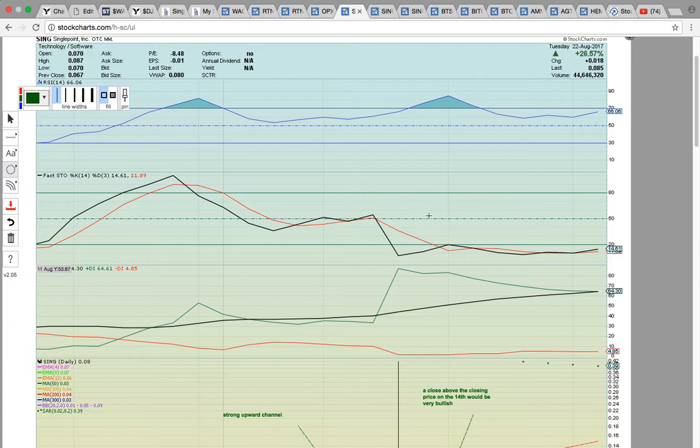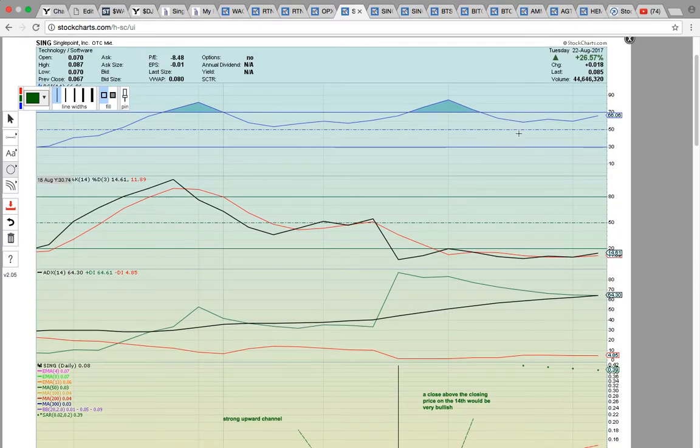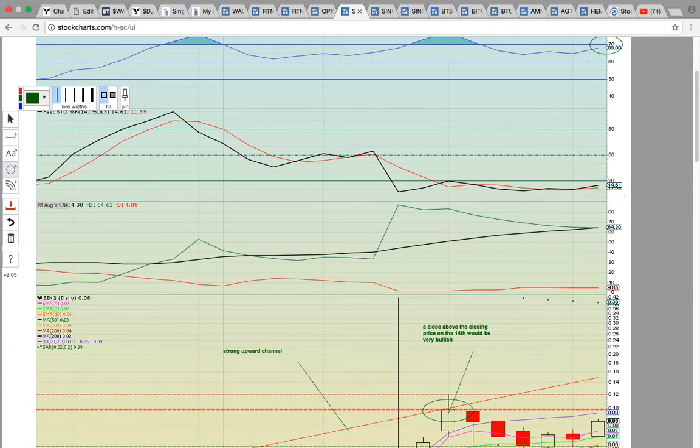Okay, so take a look at SING. This stock has been performing really well. It's in a very strong uptrend right now. It closed up 27%. It's at 66 on RSI, so it still has room to run till the overbought level.